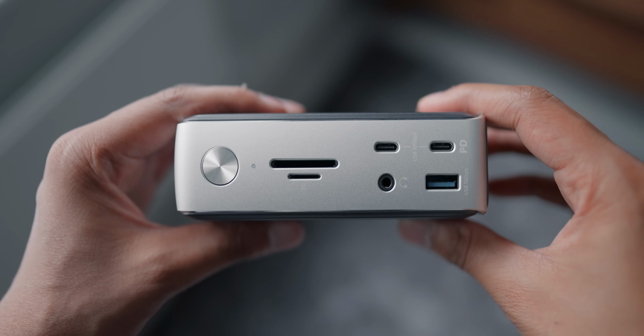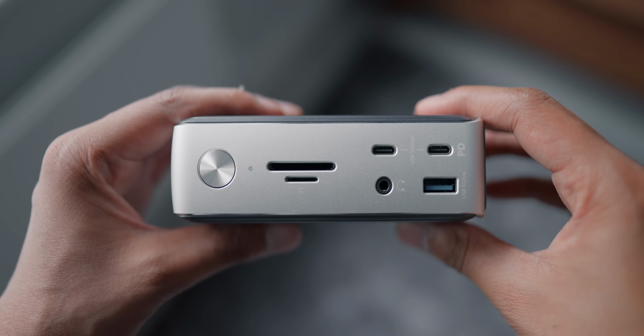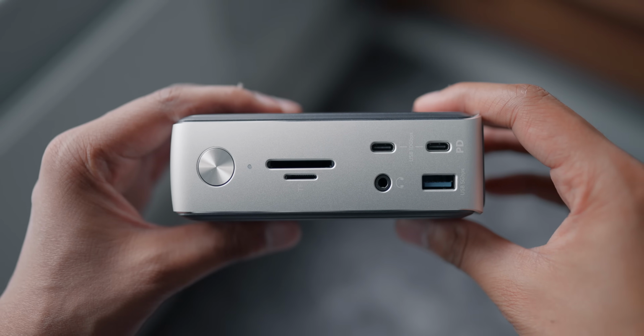You have a micro SD card reader and a SD card reader. The SD card reader supports UHS 2, so you can get super fast transfer speeds. There's a 3.5mm headphone jack. There's 2 USB-C ports, with one of them being power delivery, and a final USB port. I'm very impressed with this thing, and I think it's definitely worth the money.